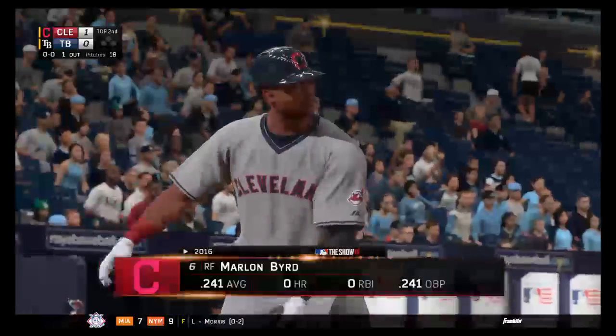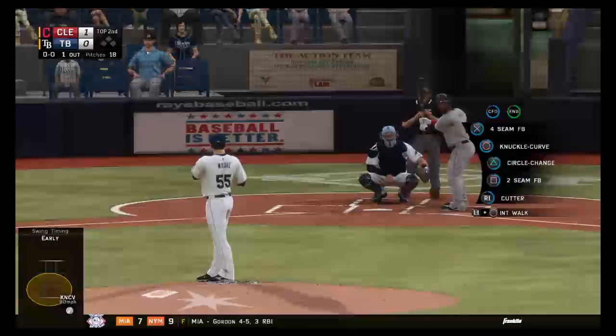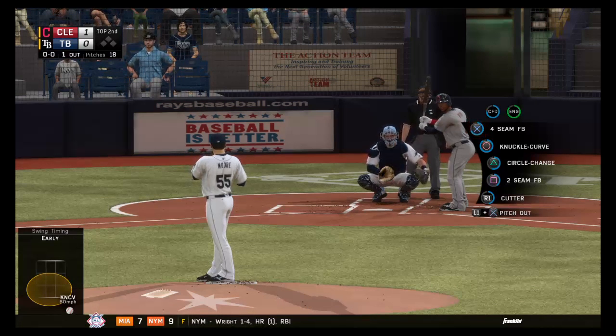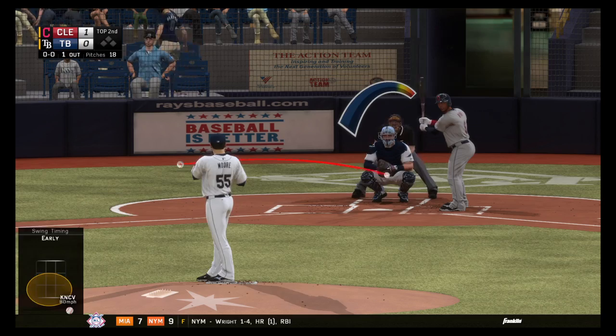Marlon Byrd will get his first shot here. 2 hits in 5 trips a night ago. Yeah, that was a good one for him, and he needed it because, as you can see, his batting average on the year ain't pretty.